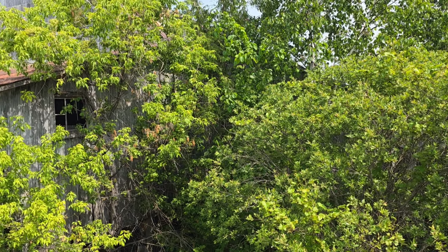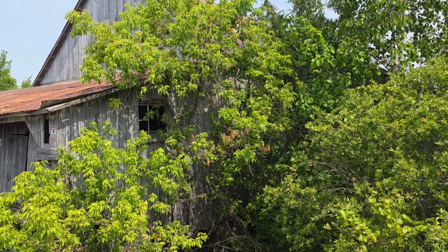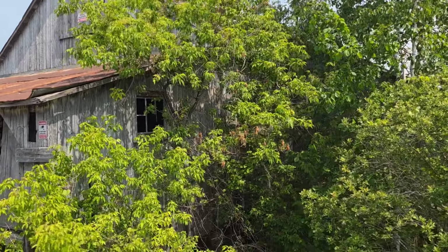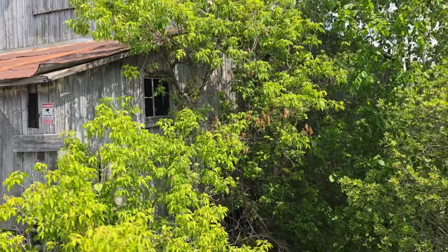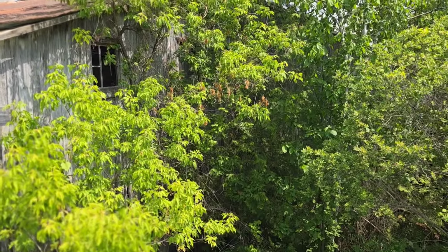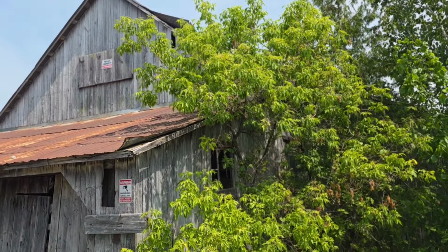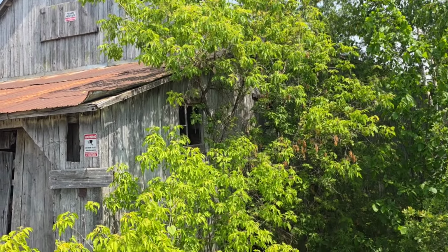Now, as you can see, it's completely overgrown. I guess the new owner now threatens to take it down because there's been so much trespassing and stuff like that. It's basically as it was. I'm sure the tin's all new. I think this used to be in operation into the 1950s.